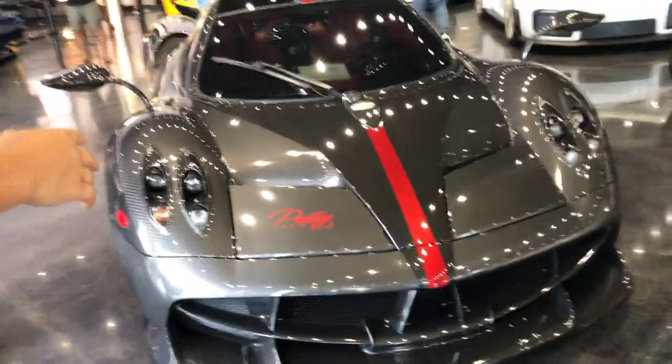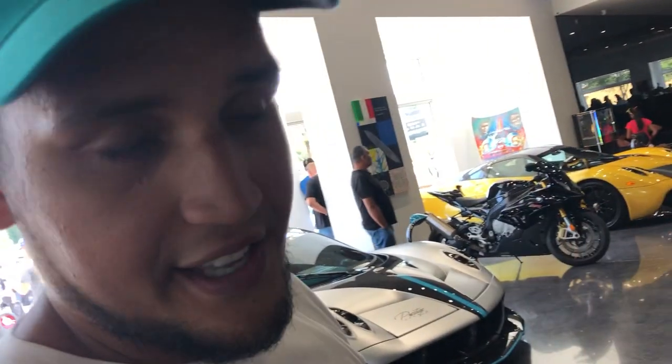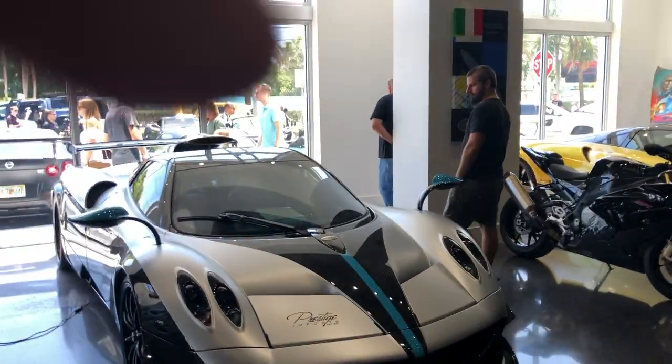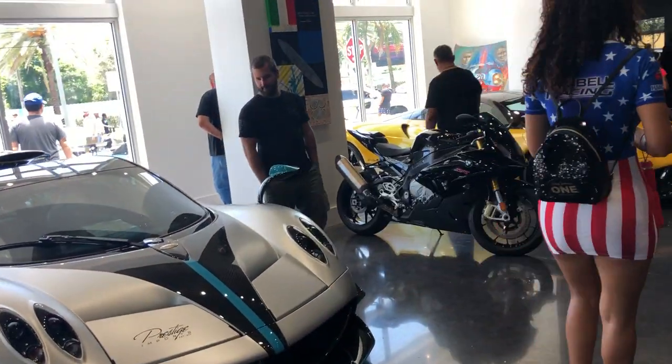Brett David's personal one. Now, all these cars, all these Paganis are owned by Brett David. Sometimes he sells them, but I think there's like four of them that are his, and he would probably never get rid of them unless he buys another one. I think he's in love with these cars, and I would be too. They actually opened one for us. Check this one out. Hey, ladies. This is beautiful right here. Beautiful.